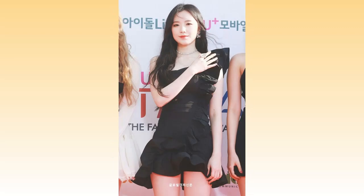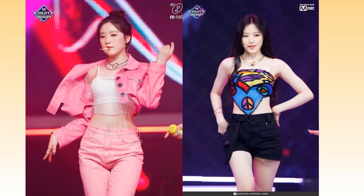This girl, guys, this girl has very deceiving photos. Especially these 2 photos that are up on the screen that you can see now. So I went to both fan cams.